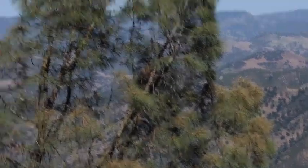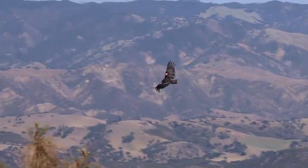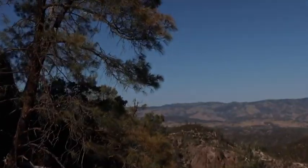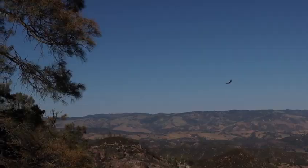Look guys, I found a condor. There's a condor flying around right here. That is awesome. There's only 25 of those birds in the park. Critically endangered species, and we saw 2 of them. What an amazing sight. That made the trip so worthwhile. On top of everything else, that's just icing on the cake right there.